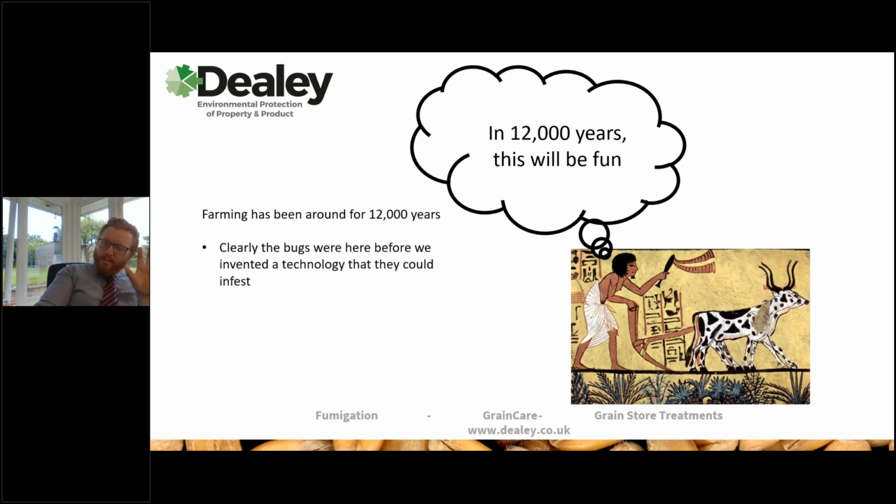But clearly, the bugs were here before we invented the technology that they could infest. So, you know, before we put up grain stores, there were grain store insects around. And that's what makes a pest after all. It's human activity creating an ideal habitat for something to get stuck into.